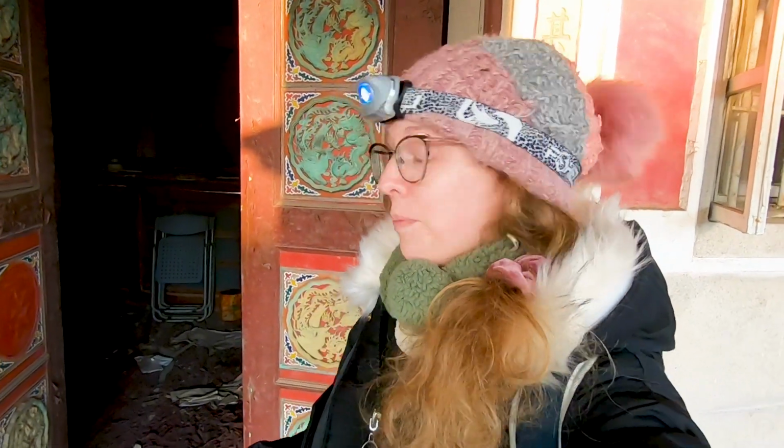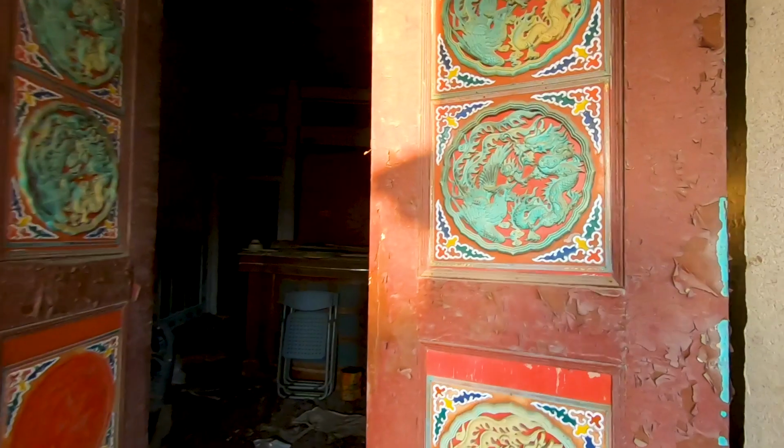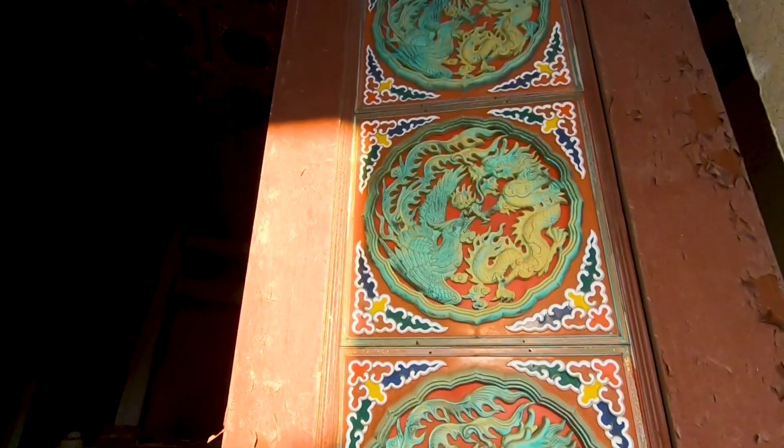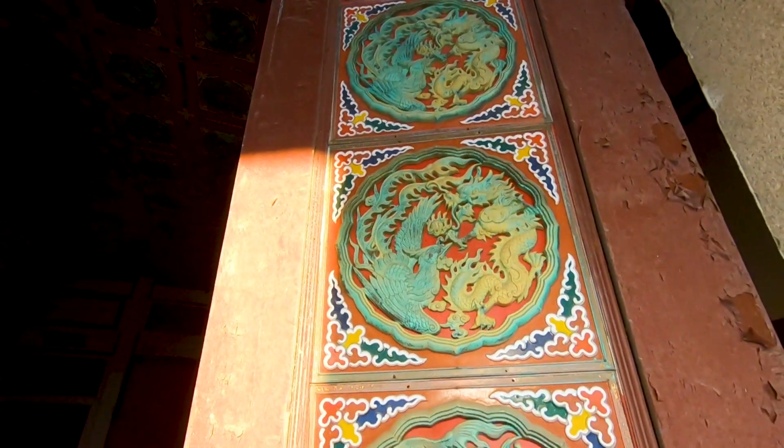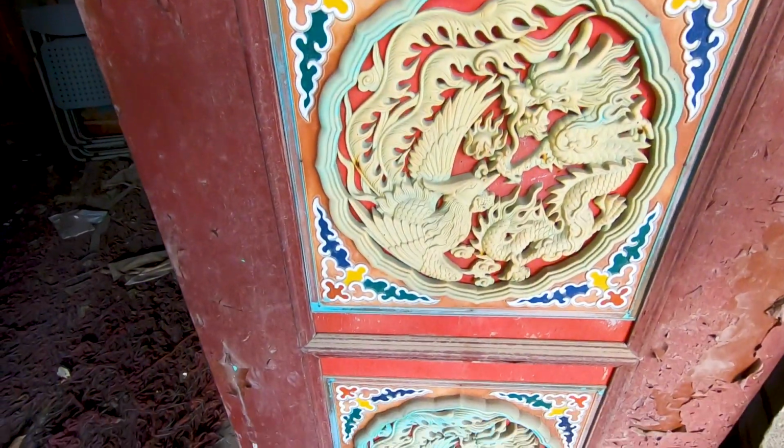Okay, so I've got my headlamp on. I'm wearing my headlamp not because it's too dark, but because I want you guys to be able to see as well. So let's head on in. Before we go in, I think we should also take some time to appreciate these doors. Look at how magnificent the outside detail of these doors are.